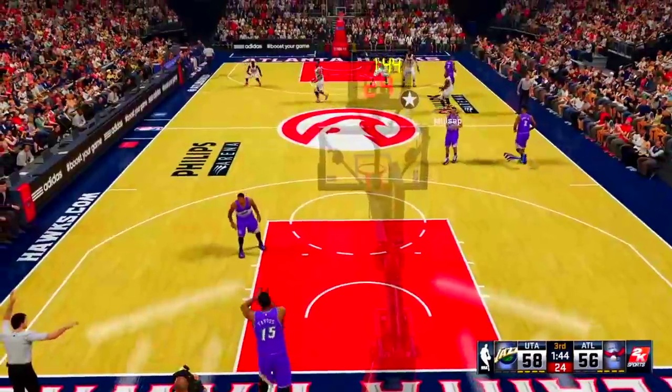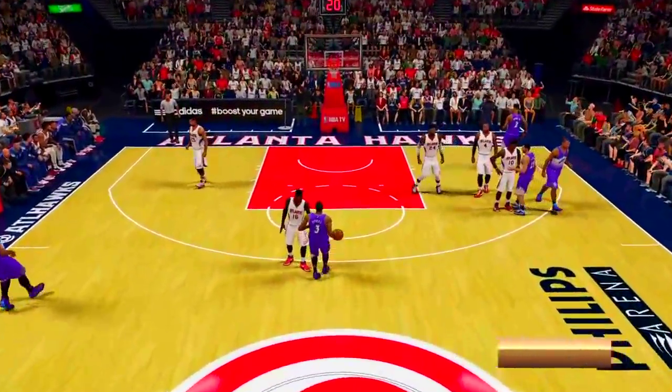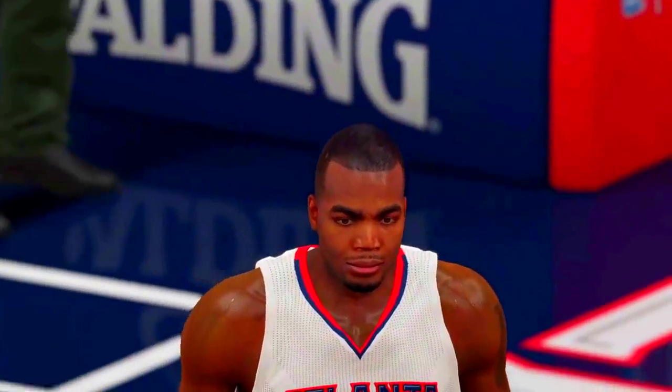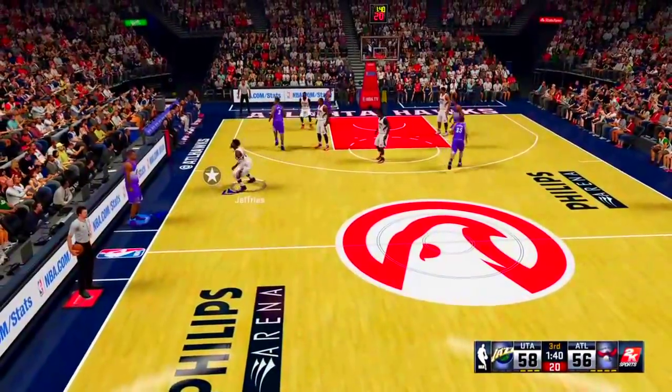Hood comes in for Gordon Hayward. Jose Calderon, he's checked in for Thompson. And it's Burke in for Exum. He just is not happy with how his team is executing. And they've been on the wrong side of this run. It's time for a momentum shift.